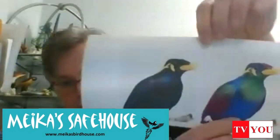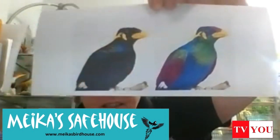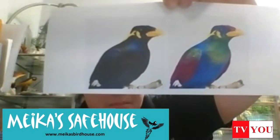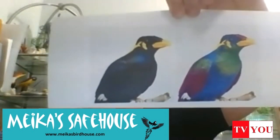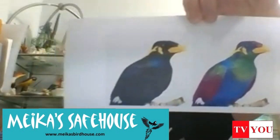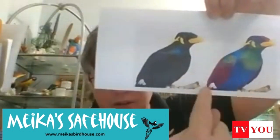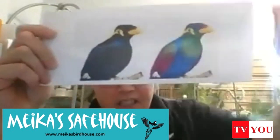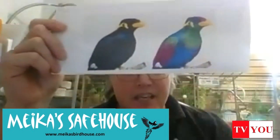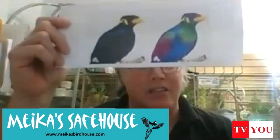This is a sheet I showed before. This is a common myna. That's what you would see when you looked at that bird, no matter if you looked at it outside or inside. Now, if you had a bird living in your house without the light bulb, the bird would see the same thing you do. As soon as you introduce ultraviolet into that bird's environment, he can see into the ultraviolet range and he'll see what that bird's meant to look like.